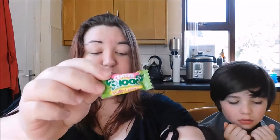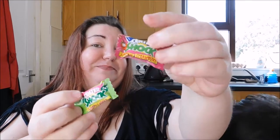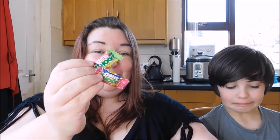Those ones also come in apple and jumping strawberry. So please let me know if you would like to try any of these, because we have got a few of them. If you can't get them in a shop near you, I'd be glad to send you a sample.